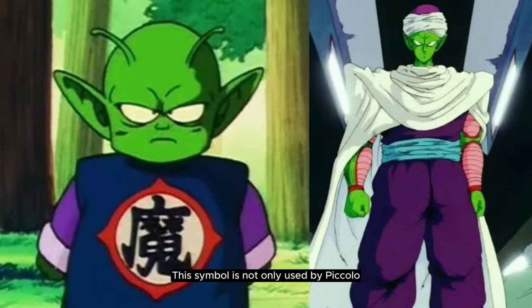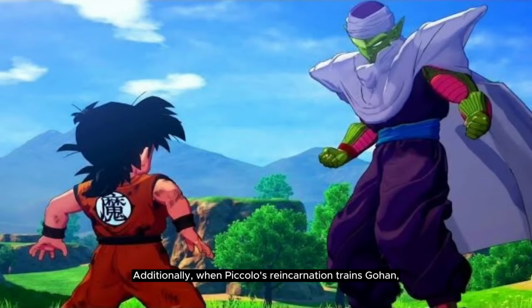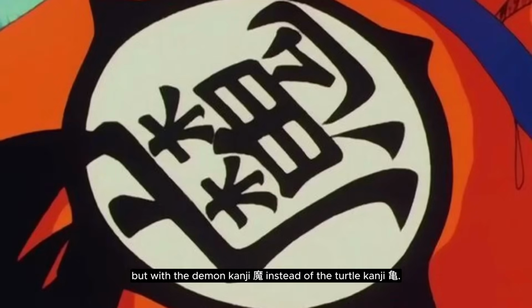This symbol is not only used by Piccolo but also by his subordinates and in paper trails he leaves at the scenes of his crimes. Additionally, when Piccolo's reincarnation trains Gohan, he gives him a uniform like the one Goku wears, but with the demon kanji instead of the turtle kanji.